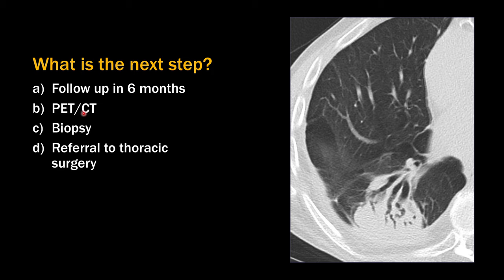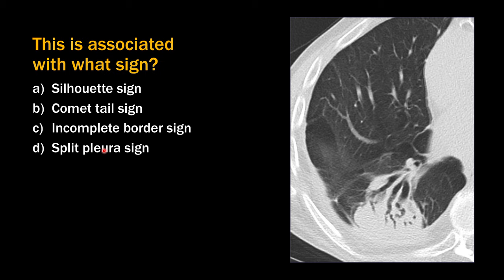And PET CT is not something you want to do here because we have classic signs of round atelectasis. You wouldn't want to biopsy or refer to thoracic surgery. So this is associated with the comet tail sign. B was the correct answer.